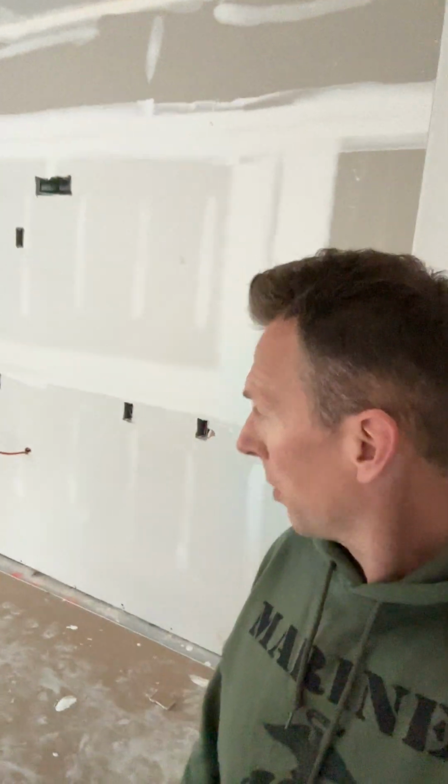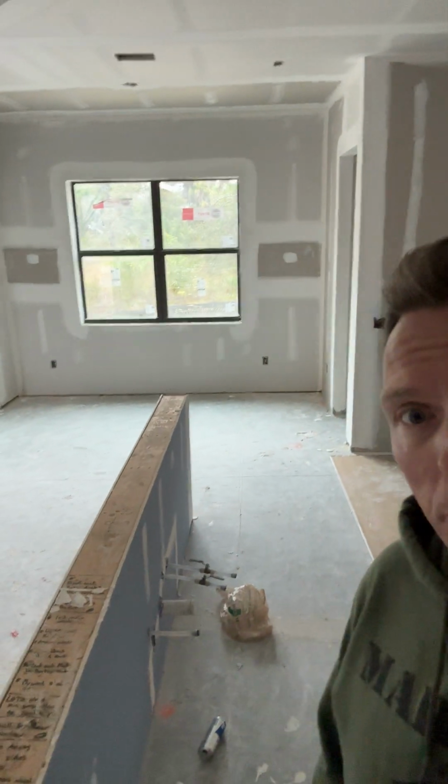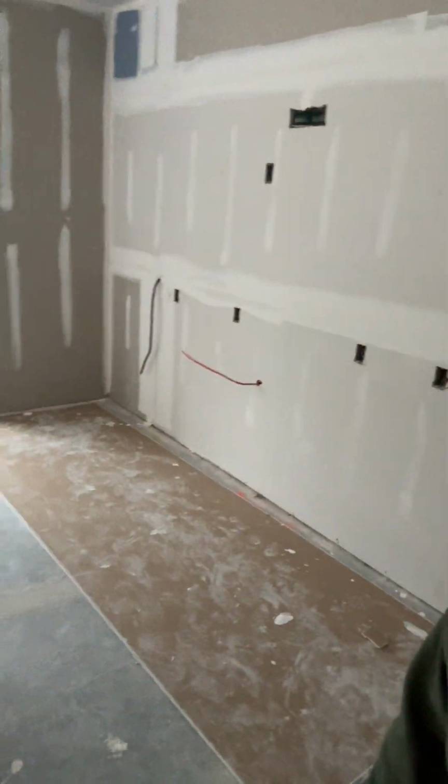And here is the kitchen. Appliances are going to be delivered in about a month. We had that pushed back. They were supposed to be delivered on Monday, but our builder asked us to push those back, so he's going to do everything in his power to get it ready for them to be delivered next month.